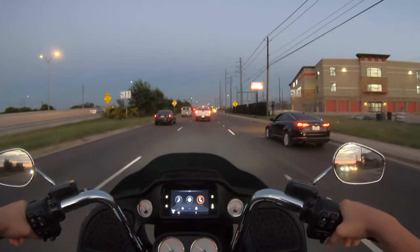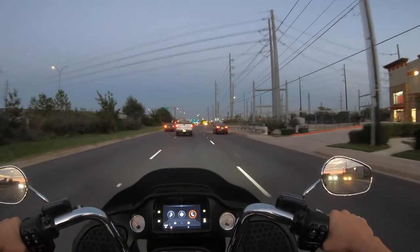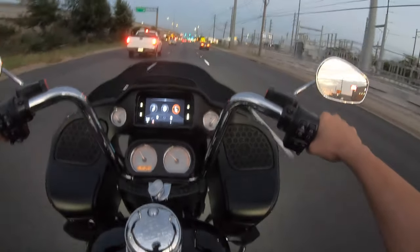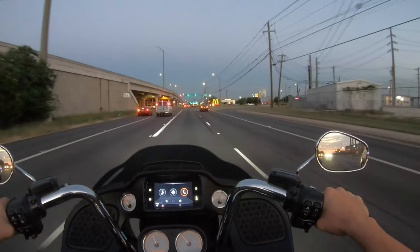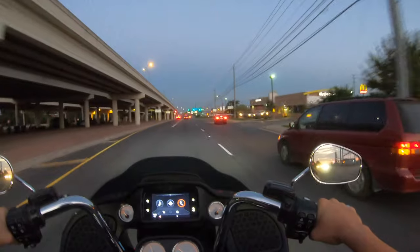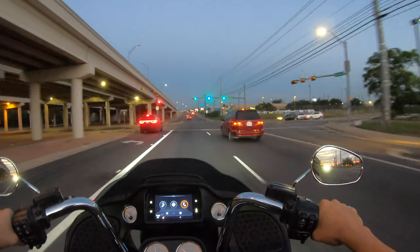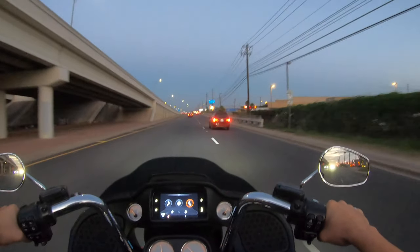But this seat right here, this Saddlemen Step Up Extended Reach, it's good, but that pinching, I feel it on the right side. I don't know what that is about. Maybe the support foam, whatever they put in there, was not 100% symmetrical when they put it together. Maybe one side's a little thicker than the other.